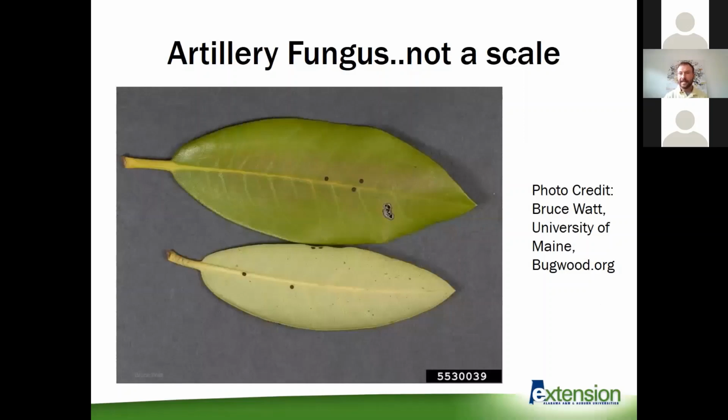Now, there are some things out there that look like scales that aren't. Some people can confuse mealybugs, and this is what you call artillery fungus. This is a fungal reproductive structure that actually gets shot out from the fungus. You might see this on the side of your house, vinyl siding, on plants, on tree trunks, on leaves. So don't confuse it with a scale. It can be controlled by controlling the fungus. That might be using certain types of mulch or really reducing the humidity in the area, but it is not a scale, and any kind of insecticide application is just going to be a waste of money.